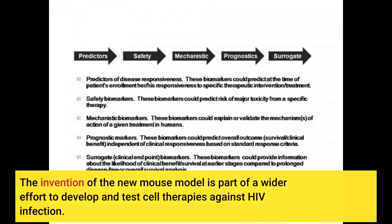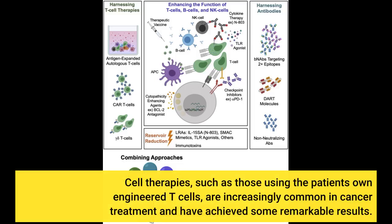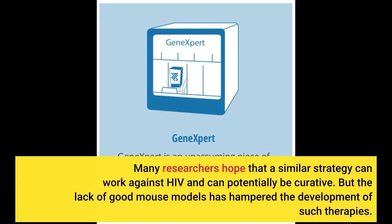The invention of the new mouse model is part of a wider effort to develop and test cell therapies against HIV infection. Cell therapies, such as those using the patient's own engineered T cells, are increasingly common in cancer treatment and have achieved some remarkable results. Many researchers hope that a similar strategy can work against HIV and can potentially be curative. But the lack of good mouse models has hampered the development of such therapies.